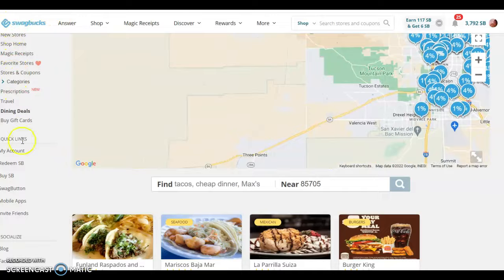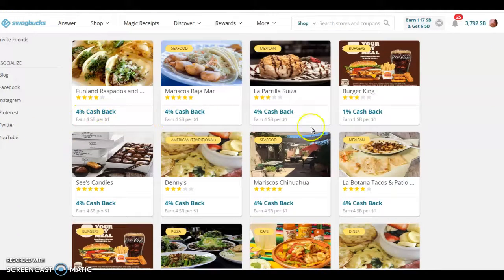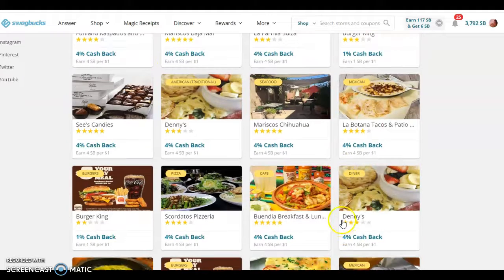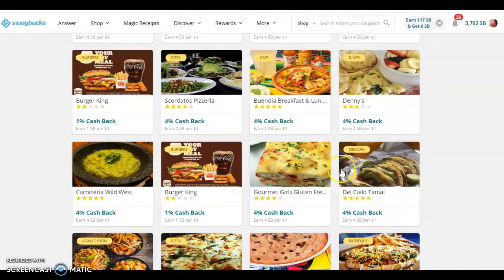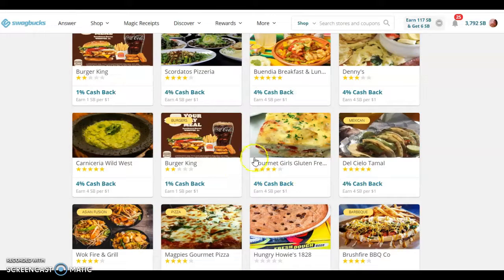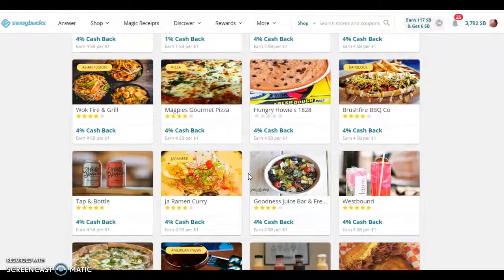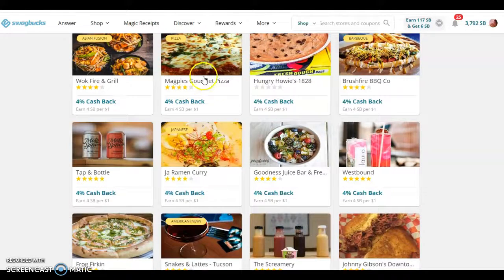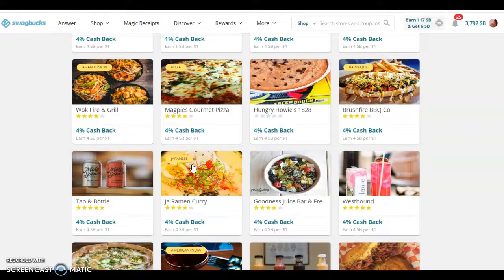So let's see. I can earn up to 4% cash back at certain restaurants, depending on where I go. Oh, they have Denny's. They have a lot of Mexican restaurants in the Tucson area where I can get 4% cash back.